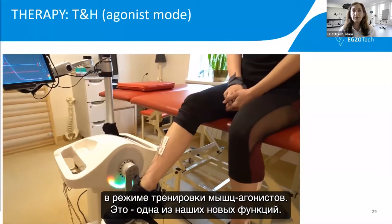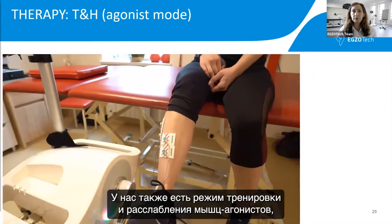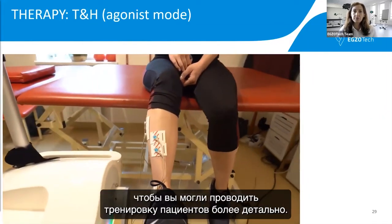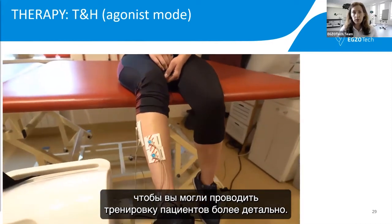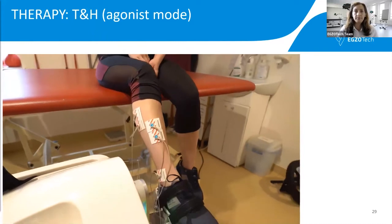This is one of our new functionalities. We also have the antagonist mode and the relaxation. So you can train your patient in a more detailed way.